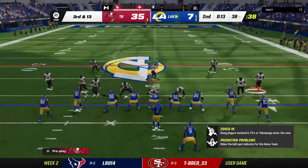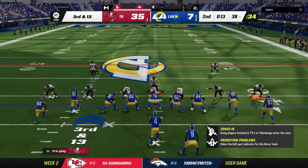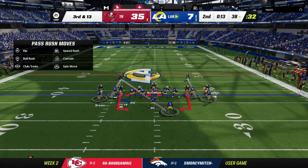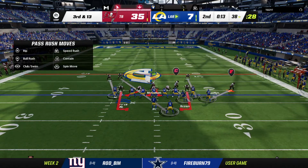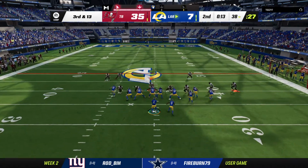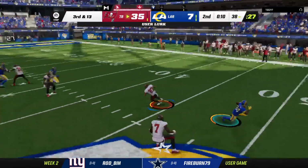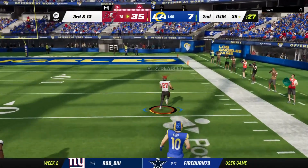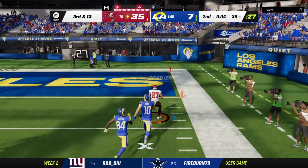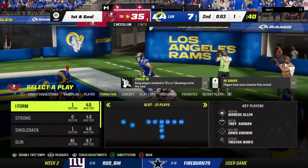So 1st and 2nd down went in the wrong direction. They'll try to do better here on 3rd and 13. They'll send a receiver in motion to the right. Now on 3rd and long, they'll look to throw. And for the third time here in this half, it's intercepted. And the Bucs are going to take possession of the football.